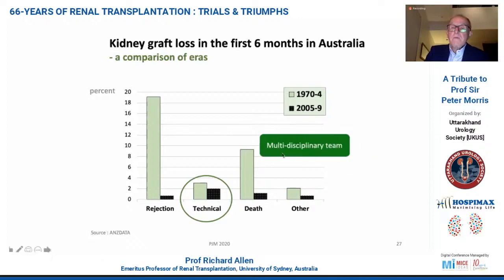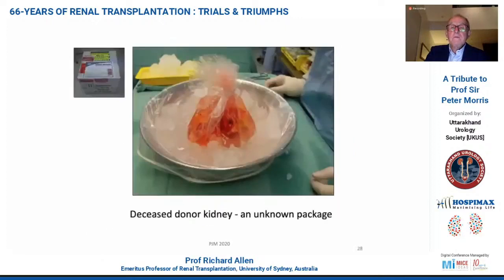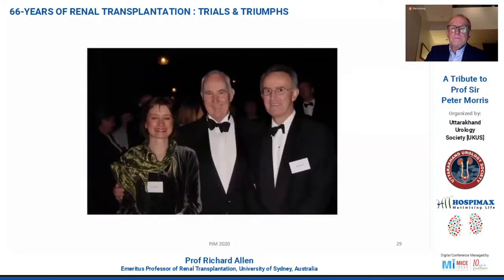And I think we can put this down to development of a multidisciplinary team, a research team, all these things that Peter taught me in Oxford and has taught other people around the world. The other is that when you get presented with a deceased donor kidney, you might know what's inside that plastic bag when you open it up, but you can be pretty confident in this era that there will not be a hyperacute rejection taking place on the operating table.